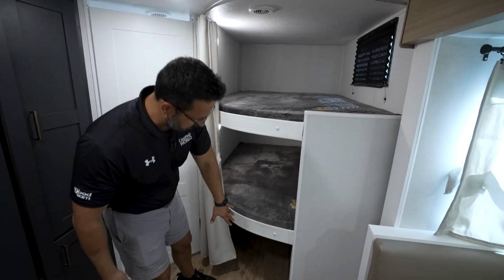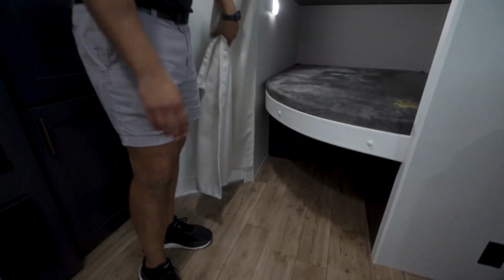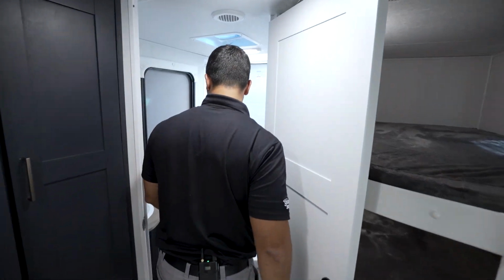You'll also notice the storage that you're going to get underneath. Love that. Perfect amount of space for a laundry basket, so I can put it under there, have a spot for the kids' clothes, electrical outlet down there as well. And then right back in the corner here is the bathroom.